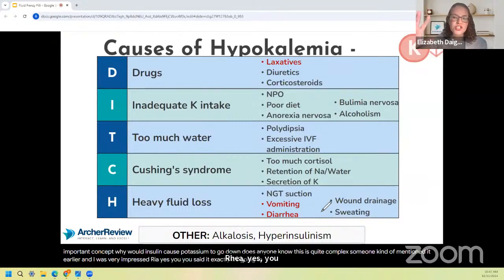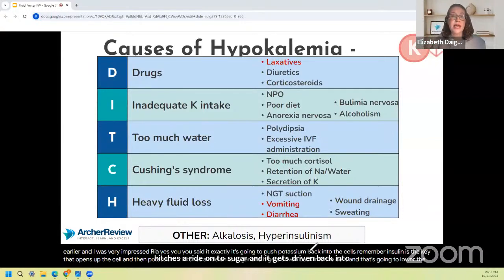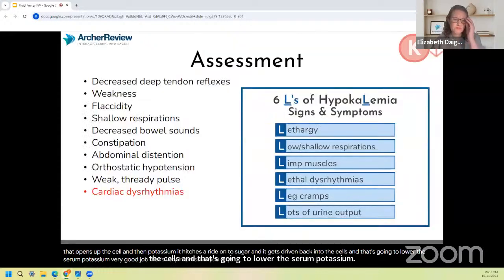It's going to push potassium back into the cells. Remember, insulin is the key that opens up the cell. And then potassium, it hitches a ride onto sugar, and it gets driven back into the cells, and that's going to lower the serum potassium. Very good job. That's very impressive, you guys.